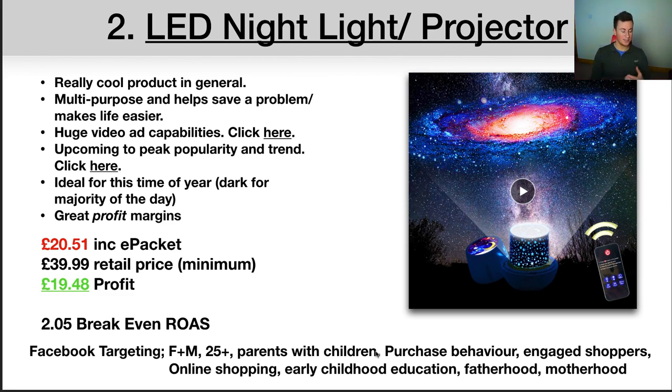Parents with children, again, this is another criteria you can actually specifically target on Facebook, which just makes it really easy to target a specific audience suitable for this product. So you can target actual parents with children of a certain age range.